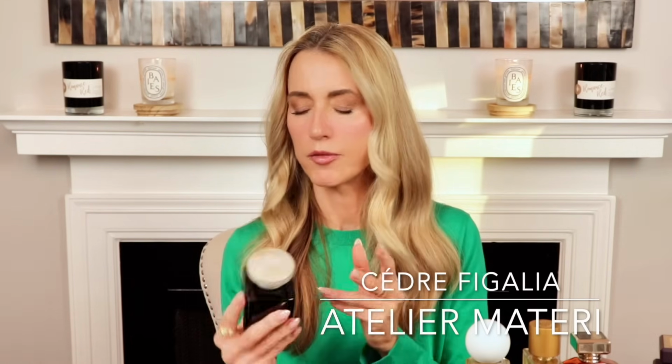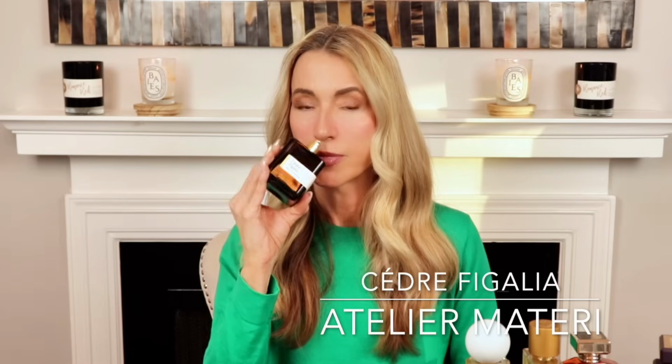But anyways, the most masculine, the most unisex of them all is CÈDRE FIGALIA. I love fig, and fig to me is spring and summer, and this one is a gorgeous fig. This is definitely the most woody fig there is. My fig perfumes are Casseling and Parisian Musk. This one is definitely the most twiggy, barky green of them all, and it is absolutely stunning.